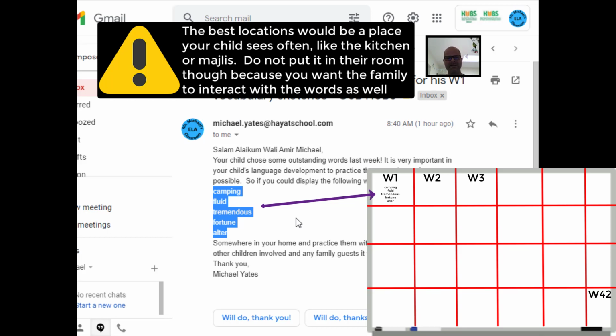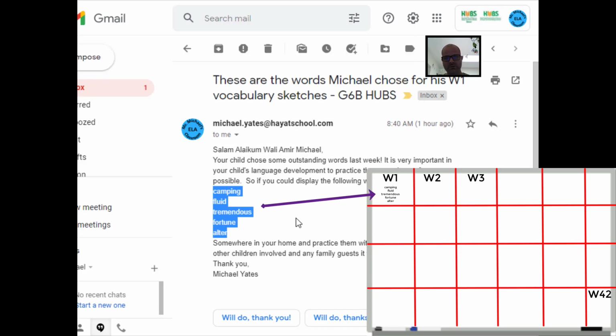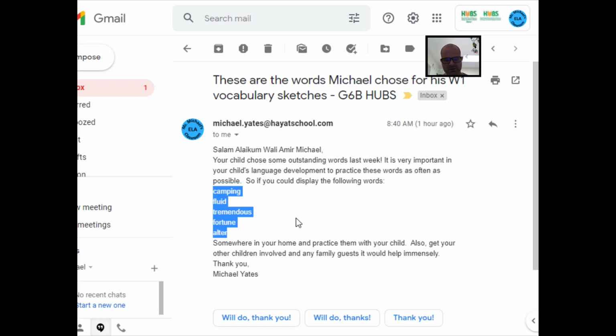Try to make games of these words, because after you go through week 1 into week 2, 3, 4, you'll have a great number of words. And there are 42 weeks in the year, so that's going to be over 200 words on that board at the end of the year. If your nanny can help your child using these words, just ask them random questions. Try to use these words in conversations you have with your child at home. And again, if an uncle comes in, get them involved. If the cousins come in, get them involved. Have little games with this.